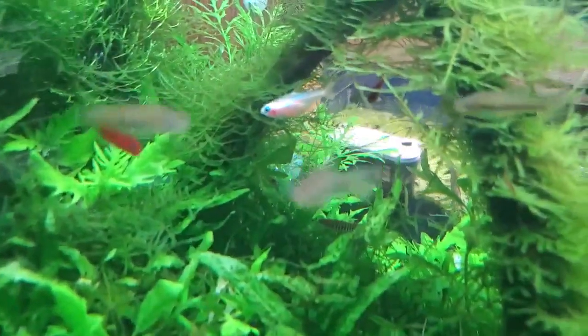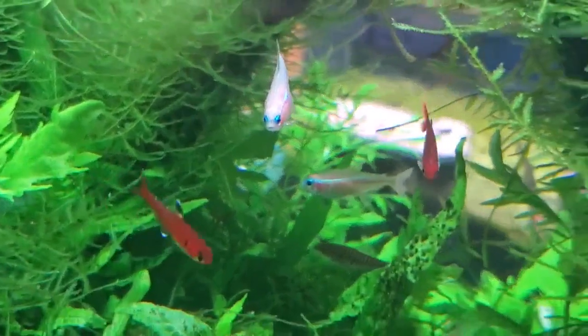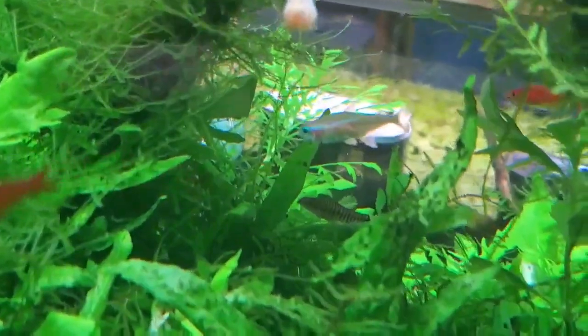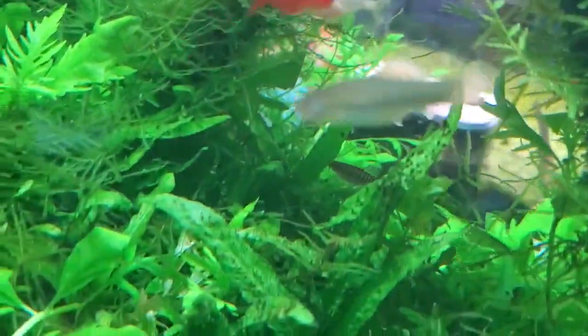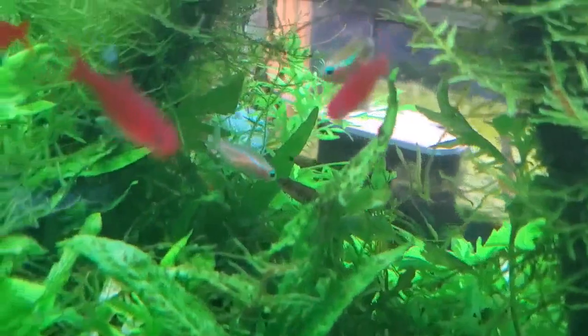Right, so we're in for a treat. We've got an albino neon tetra here, also at Aquarium Zen. They seem to have it all. And these happen in the wild, but they get eaten very quickly. These are actually probably not a true albino.